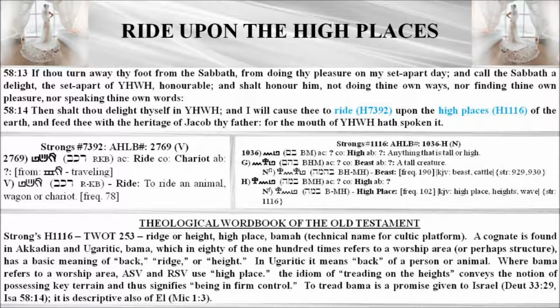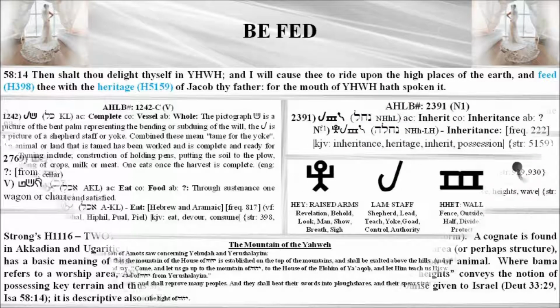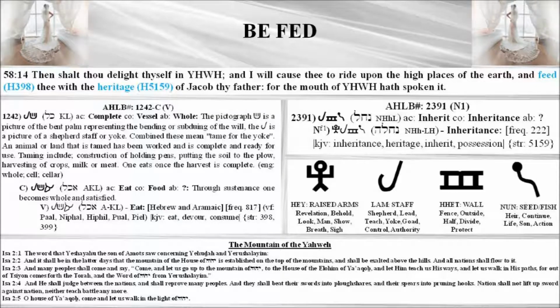It is of the utmost importance for those of us looking to make the first resurrection to be sevening ourselves to Yahweh, that we can ride upon the high places, that we can break these things down in our own lives right now and have no part with them. Then shalt thou delight thyself in Yahweh, and I will cause thee to ride upon the high places of the earth, and feed thee with the heritage of Jacob thy father, for the mouth of Yahweh has spoken it.